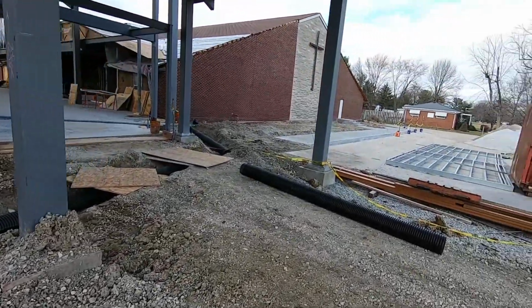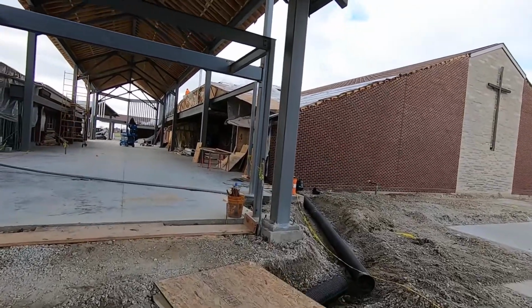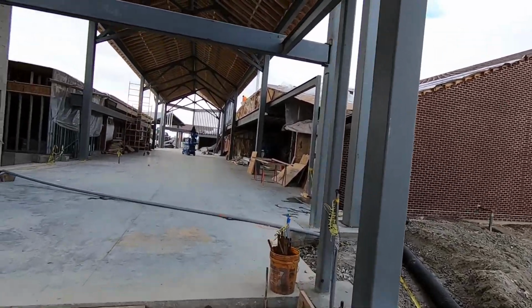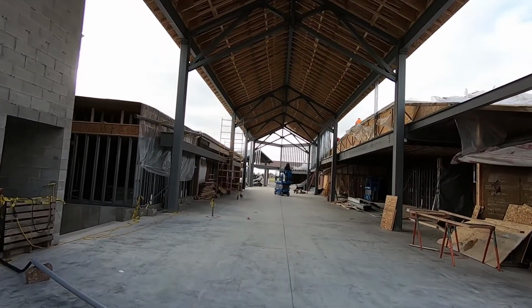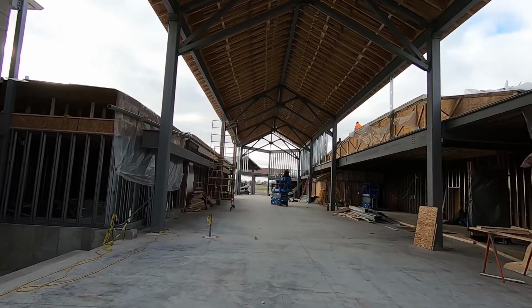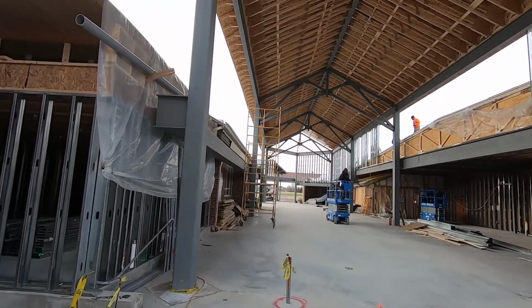It's Saturday evening and these guys are wrapping things up. They're about ready to go home for the day. But I want you to see some of the framing that they got done yesterday and today.